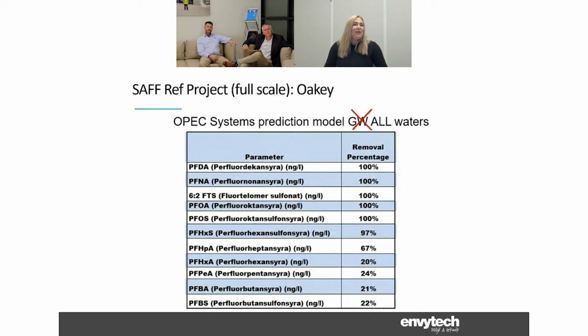And concluding from these 20 tests that we've done, I was given a prediction model for groundwater, but actually I just crossed the groundwater out, and it's now a predictive model that I use for all waters that I do for clients to see how we can treat their water. And these are, once again, the removal percentages that we are getting.